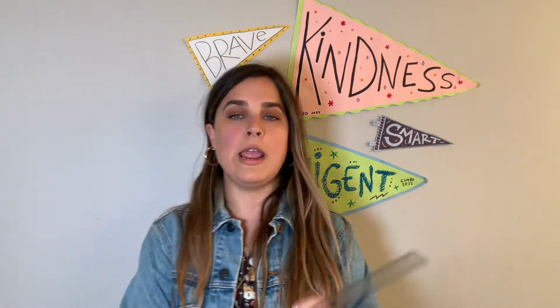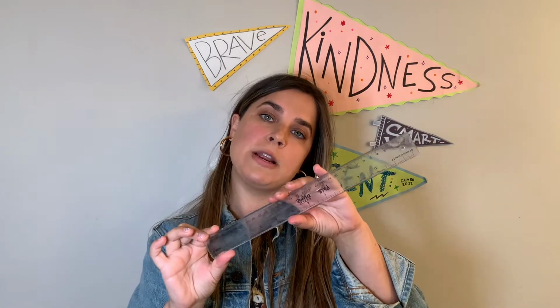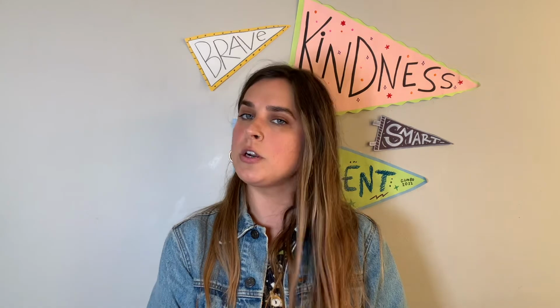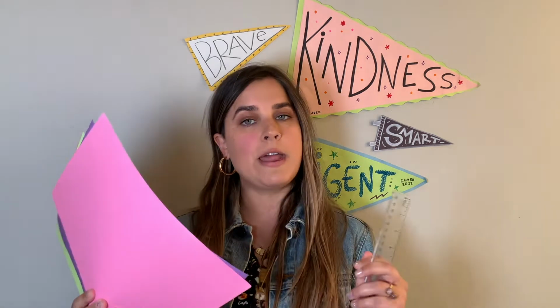And then some extra things that are great to have are a ruler or any kind of straight edge. You could actually use the side of a book or anything that you could trace in order to help you make straight lines. But if you have a ruler, that works. And sometimes instead of starting with white paper, I like to play around with colored paper. You can see some up here. So if you have that, you can pull that out too.